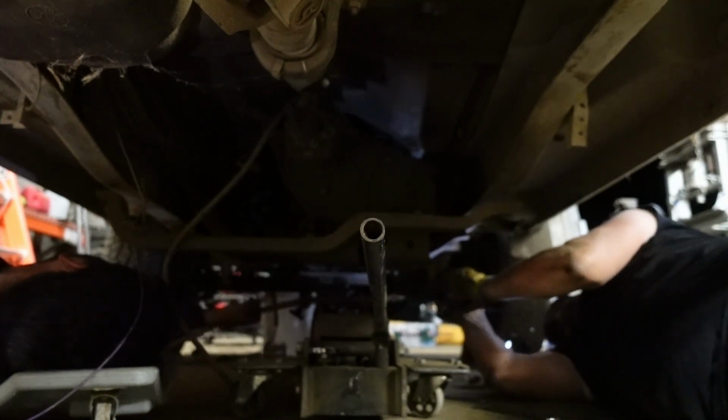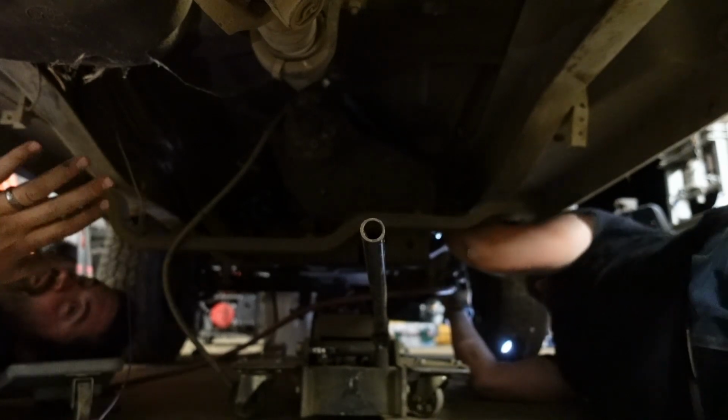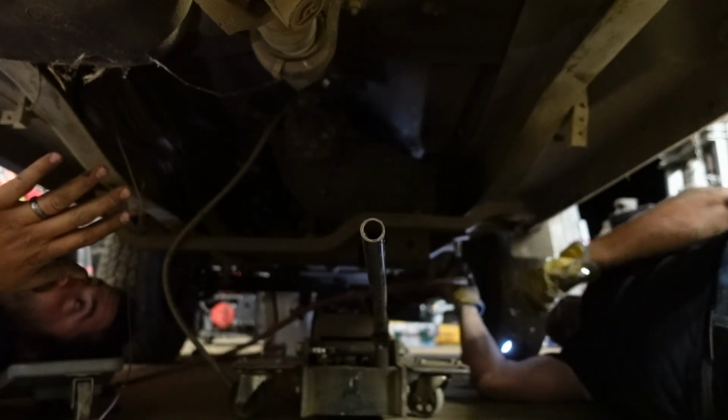Every time. Can't do something? It's because we're wearing gloves. The only way to achieve true diamond hands.